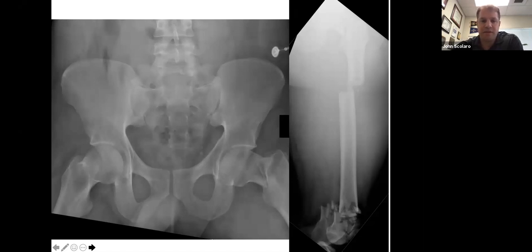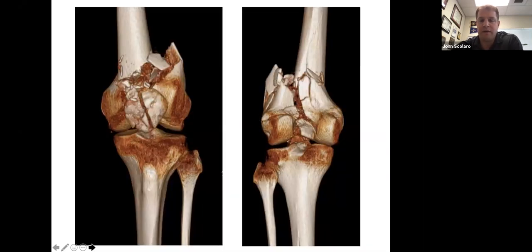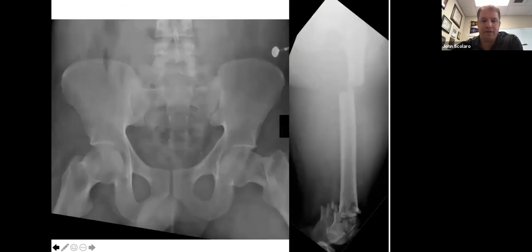And so there is the AP pelvis, and there is the lateral, the cross-table lateral or single view of the femur. And here's the 3D reconstructions of the distal femur. The distal femur is open. Everything else is closed. And so comminuted patella, comminuted intra-articular distal femur. And then, as you saw here, subtrochanteric fracture and femoral neck.